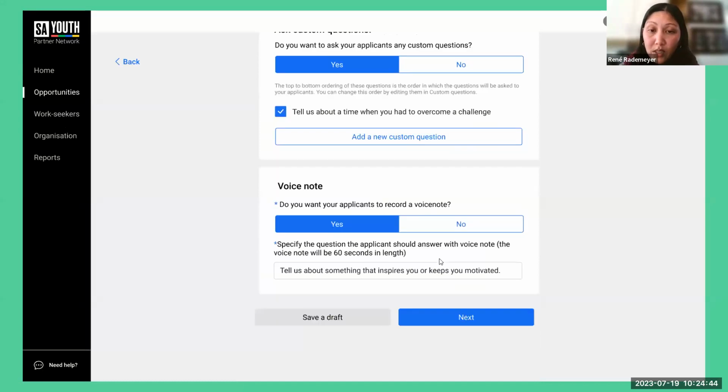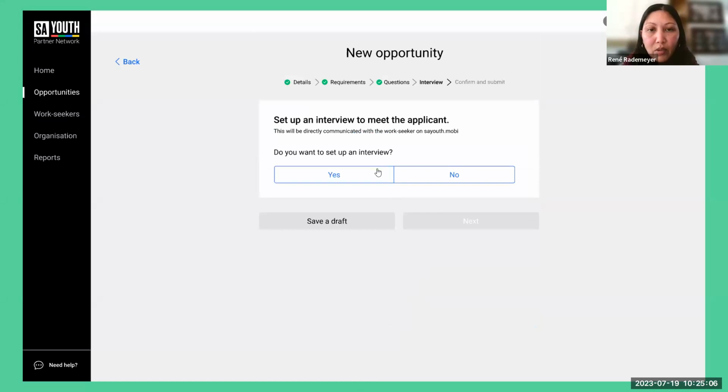We've also got the voice note piece, which in this industry is really critical, like we know. And so you're able to listen to the spoken English ability of a work seeker to determine whether or not they're suitable for a particular role. And so you can ask any question and they'll need to respond by recording a voice note in response to that question. And then you're also able to set up an interview on the platform.